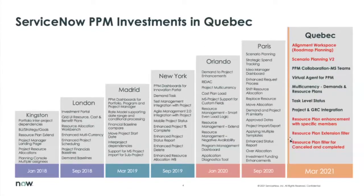So in terms of Quebec here, I just wanted to highlight the ones in red, which, as I mentioned before, we'll be able to highlight in the demonstration. A really great new solution here for roadmap planning, and we'll highlight that. Some great new features here in scenario planning version 2. It's no longer constrained just to a selected portfolio or a selected fiscal year. So some great new capabilities there. And then some ease of use capabilities around resource management. That's a really nice capability to simplify some of the resource management activities. And even a task level red, yellow, green status. That's a good capability for you to be able to track and view in a couple of different places on the platform. So that's a brief overview of the PPM investments and enhancements in Quebec.